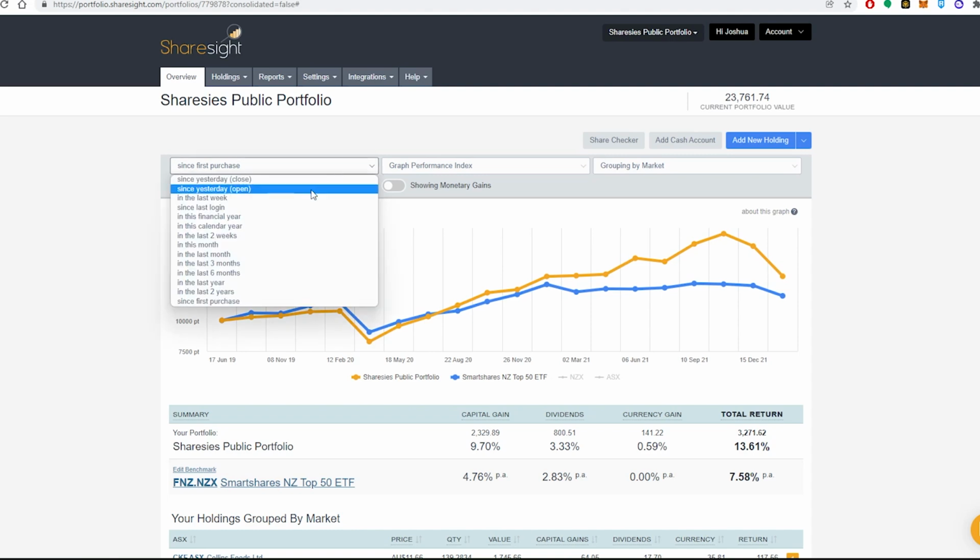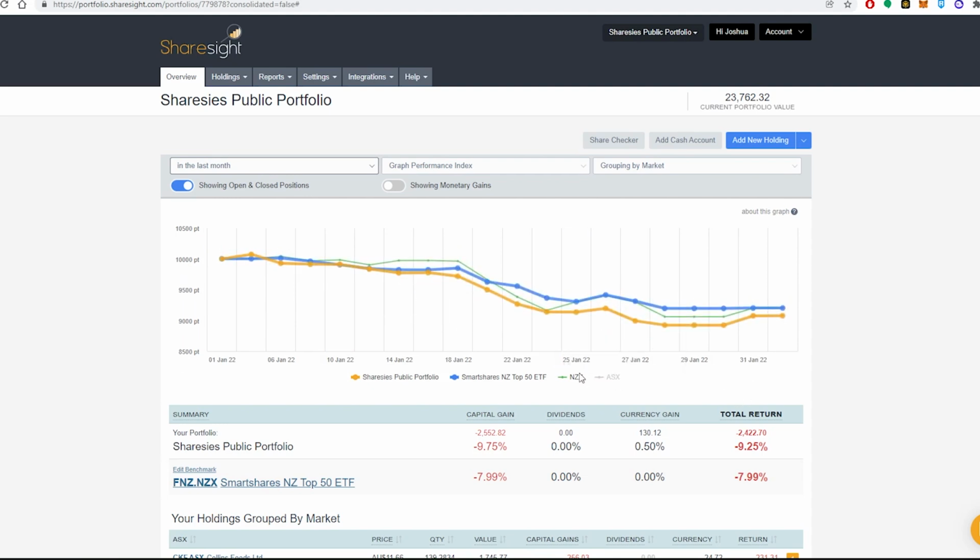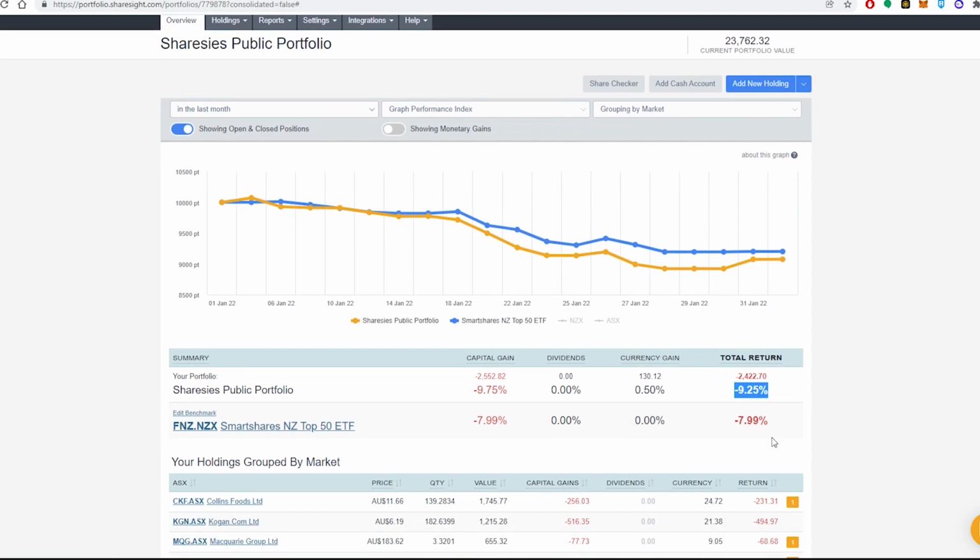Now I can change the view as well to the last month. And this shows how the portfolio has performed, and as we expect, the portfolio has underperformed the NZ Top 50 ETF. So portfolio has returned a loss of 9.25%, whereas the FNZ ETF returned a negative 0.99%.